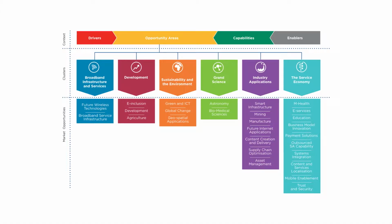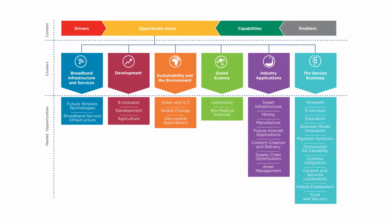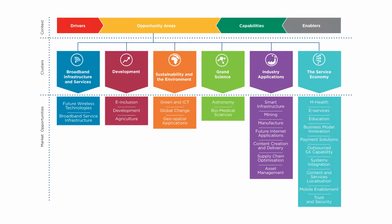The ICT RDI roadmap was developed by the DST in partnership with the CSIR and in consultation with a whole lot of private sector partners and the university sector, etc., to identify strategically where South Africa should invest its resources when it comes to research, development and innovation.